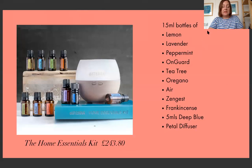And the Home Essentials kit has exactly the same 10 oils, but in the bigger size. So you get 15ml bottles. I'm just trying to find a 15ml bottle to show you the difference. So 9 of them are 15 mils, one of them, the Deep Blue, is 5 mils. So you get 3 times as much oil in these ones. So you get around 250 drops.